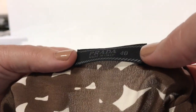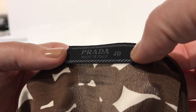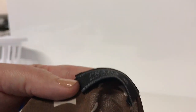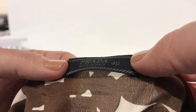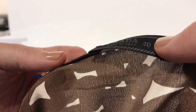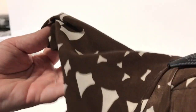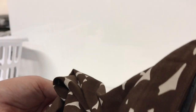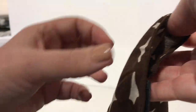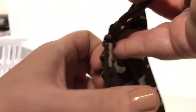Now, I also found another designer. This is a very big designer, obviously Prada. I'm sure everybody recognizes that name. And I sometimes get asked, how do I know whether my designer brands are authentic? There's a few things that you can take away and tell. First of all, is it a really good fabric that's really well made? Check the stitching, feel the fabric. Is it something that feels really well made? Because designer is designer for a reason. And this definitely passed the feel test.